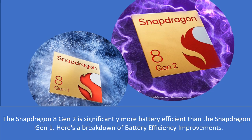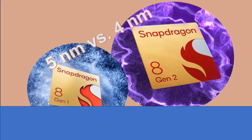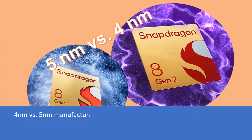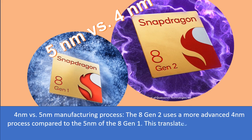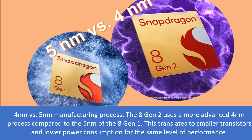4 nm versus 5 nm manufacturing process. The 8 Gen 2 uses a more advanced 4 nm process compared to the 5 nm of the 8 Gen 1. This translates to smaller transistors and lower power consumption for the same level of performance.